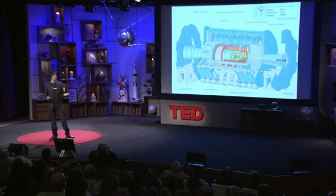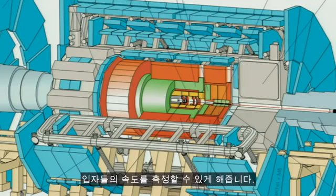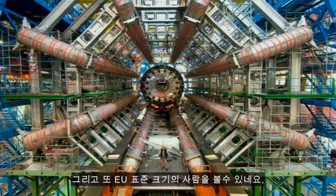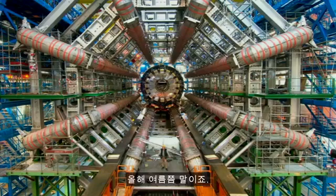You know, immense numbers. And if you see those metal bits there, those are huge magnets that bend electrically charged particles so we can measure how fast they're traveling. This is a picture about a year ago. Those magnets are in there, and again, an EU standard size real person, so you get some sense of the scale. And it's in there those mini Big Bangs will be created sometime in the summer this year.